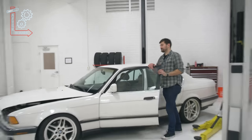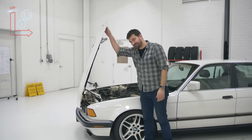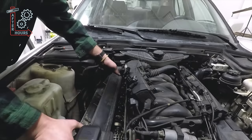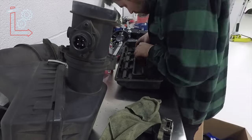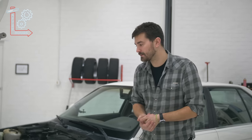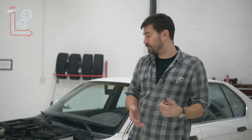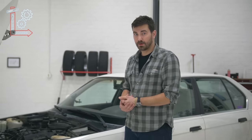You may notice the hood opens the correct way, which is awesome. So anyway, I had to fix or replace the valve cover gaskets. When I got the car, they were leaking just a little bit, just kind of seeping and dripping right onto the headers. So, you know, they would smell and make a little bit of smoke. And the car actually came with valve cover gaskets because the previous owner knew that it needed them. He just never installed them.